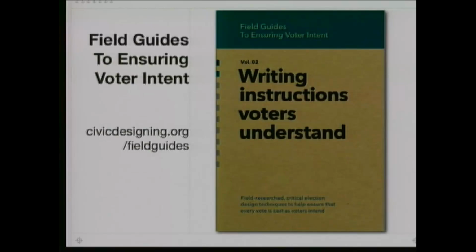So these are the field guides. You can download PDFs from this URL. Please do pass them around, print them out as little booklets yourself. Of course, you could order copies from me, but you have to pay for them. You'll be subsidizing copies for local election officials.